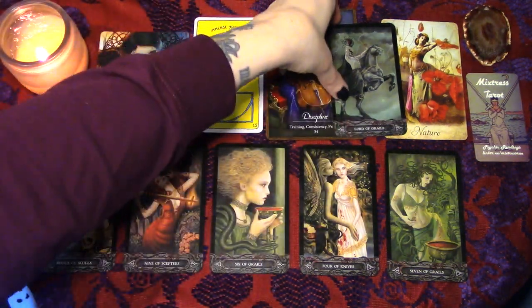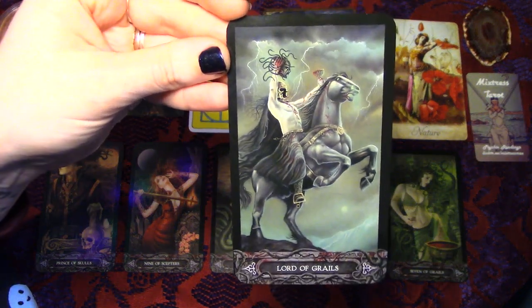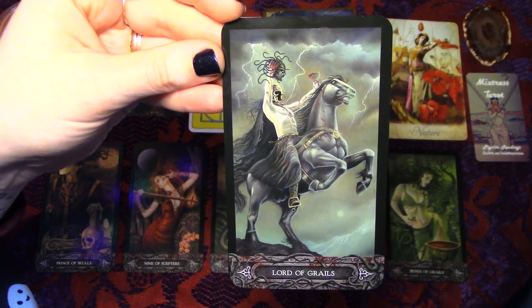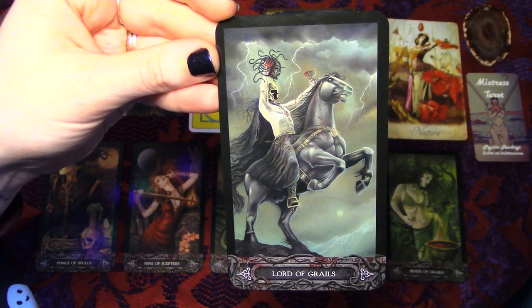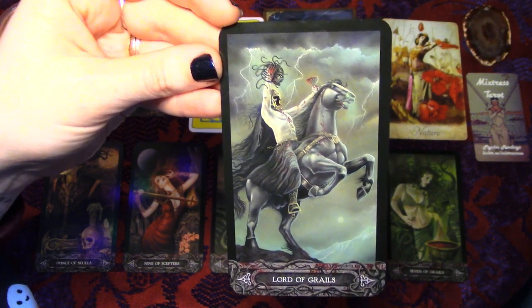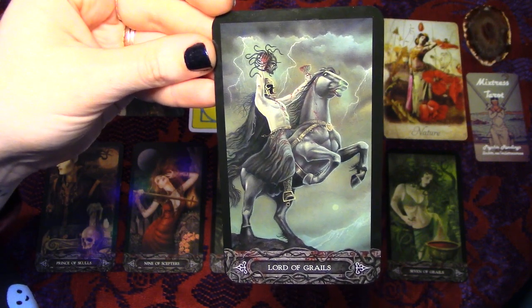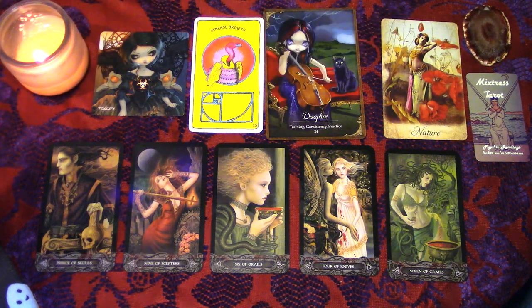I mean, this card in particular does not look like anyone's offering you love. It looks very violent. And maybe that's the way that you see it right now. Maybe wherever it is in your life, whoever your Knight of Cups is that's offering you love right now, you're viewing it as pain. But I think it's time to engage with that pain.